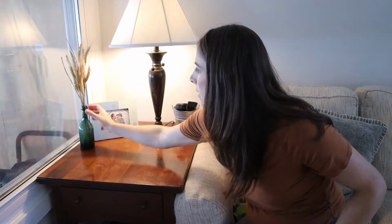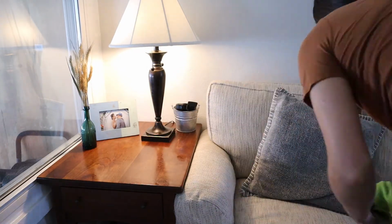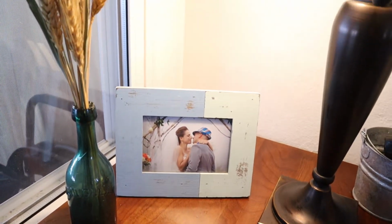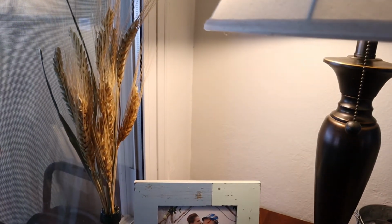All these bottles you see my dad gave me. He used to actually go digging for bottles when he was younger, and I remember these ones from my childhood, and it just gives me fond memories to see them around my house.